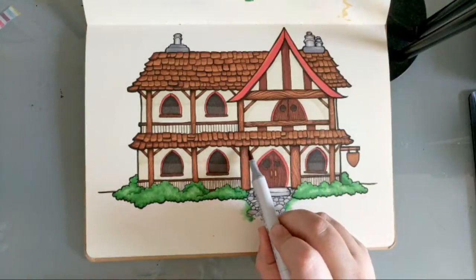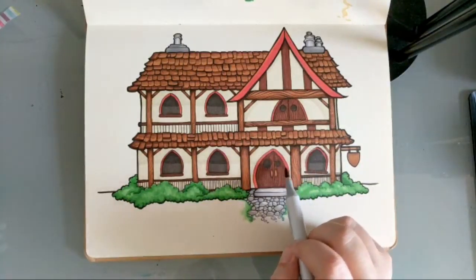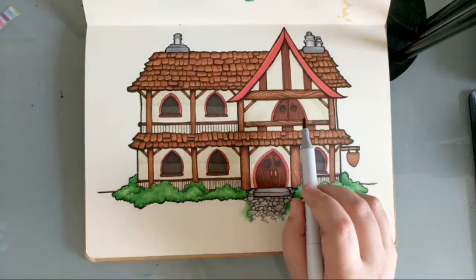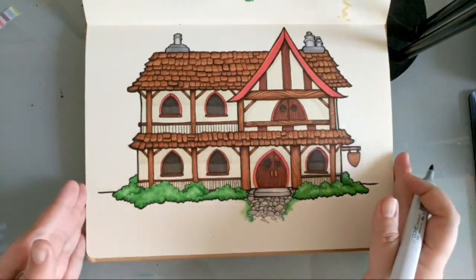You can see there's a lot more dimensionality happening on the tops of the posts and on the shingles. And that's because there's actually, I think, 4 colors of brown in there to kind of create that illusion. And right now there's just 2 colors on what are meant to be the plaster parts of the inn. So we're going to keep working on that.